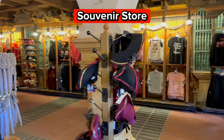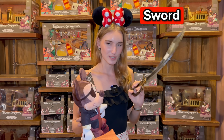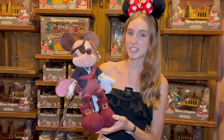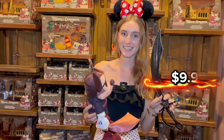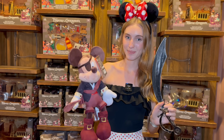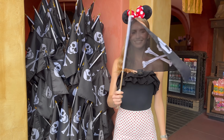Also, right now we're outside the boat ride and they have a souvenir store based on Pirates of the Caribbean. And look, they have Mickey Mouse as a pirate and they have a sword because pirates use swords. The price of this plush toy is $34.99 and this sword is $9.99. Do you guys think this is expensive? Let me know down below.